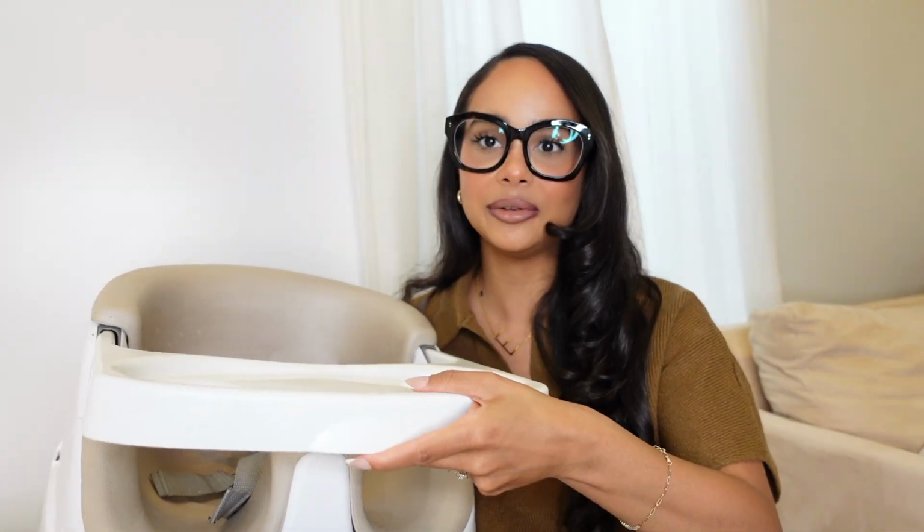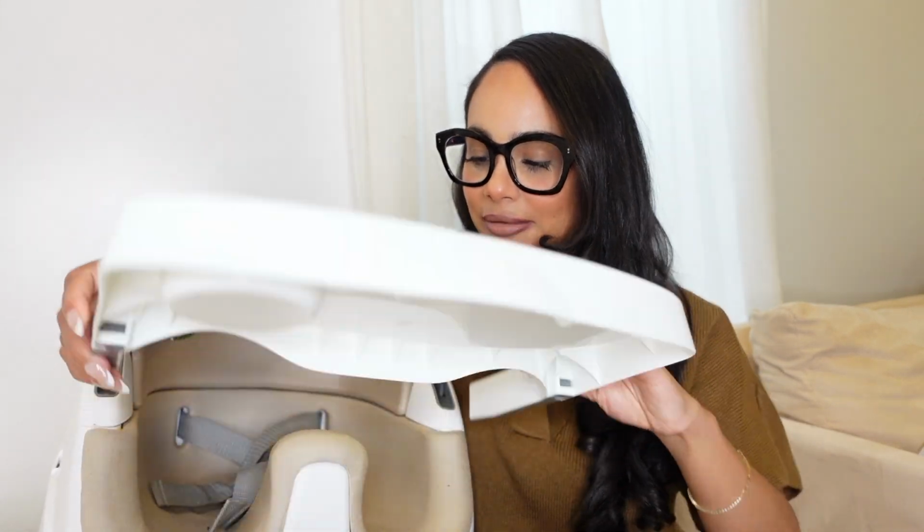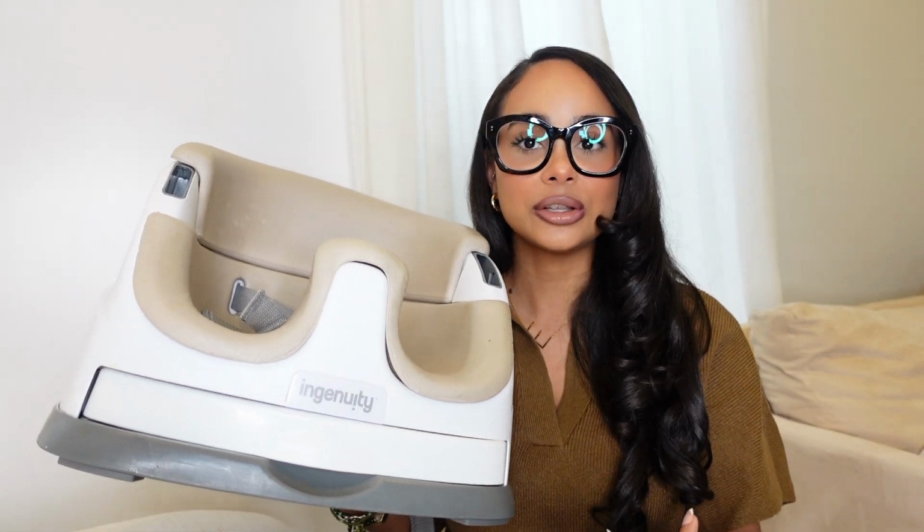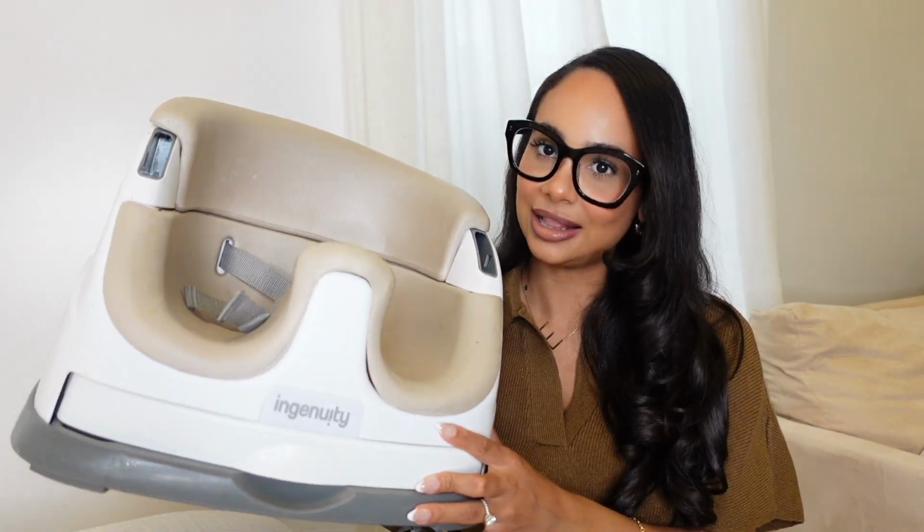My son loves this booster. I put it up on our coffee table, I put it on the table just so he's at eye level and he's very secure. It's super easy to clean. I use this every day. If you don't have a lot of room to have a full-size high chair, this is such a good alternative. It doesn't have to be solely for feeding. It could be when you want the baby to just sit around and play, or just have them sit where you know that they're safe and fastened. So I highly recommend this product.